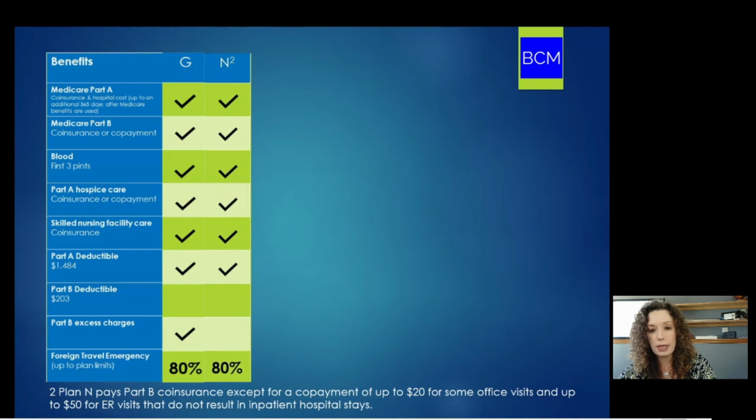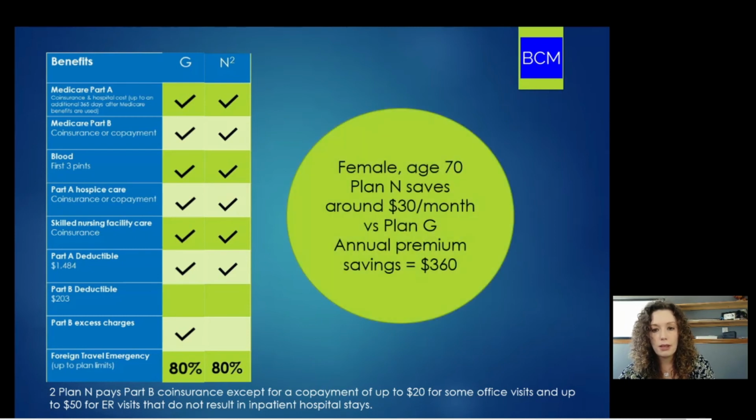Then, because male and female rates are usually different, I also quoted female rates in the same area, so the greater Chicago metro area. Female age 70, the Plan N saves around $30 a month versus a Plan G for an annual premium savings of around $360. So the same sort of copay math. If you are going to be making fewer than 18 office visits a year, then the Plan N definitely would be the better deal. If you end up making more than 18 office visits per year, well, then maybe the savings aren't so great and you might want to look at a Plan G instead.